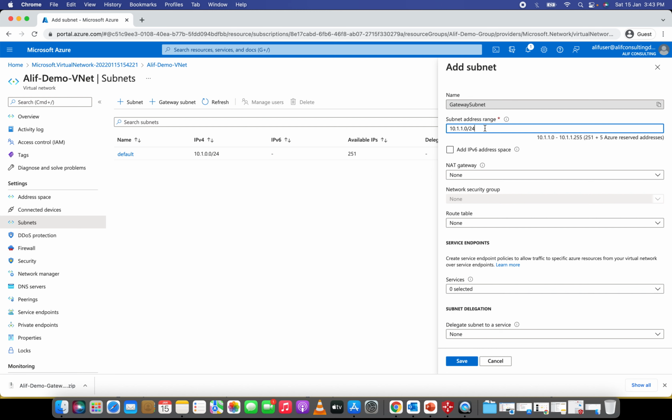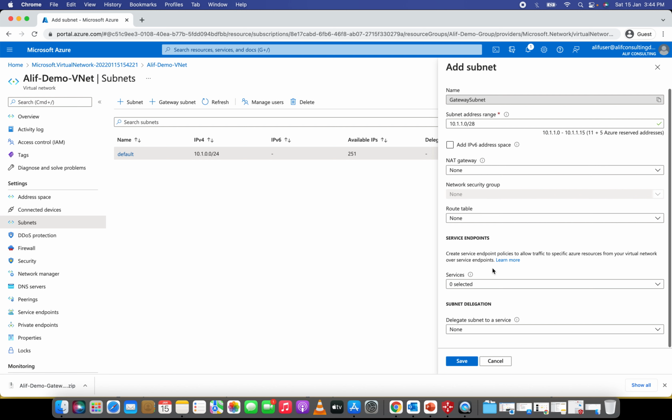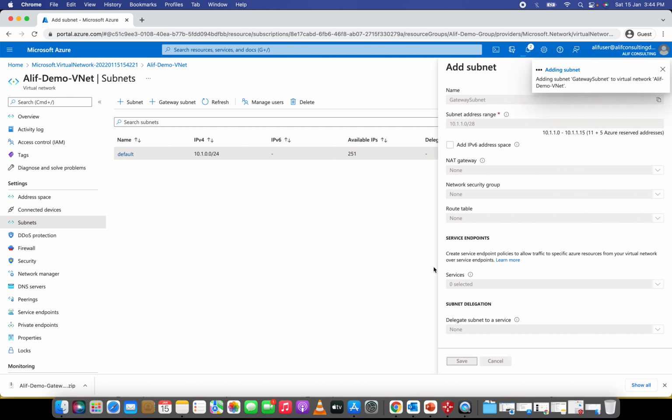So accordingly you have to define the range. I'm using a /28 in my case, because I'm not even going to have one site to site VPN, that's just a demo. It's not even going to be working, since I don't have another site or on-premise site to show you in a demo, but I'll show you how you can go ahead and create the stuff. Okay, so I'm going to use a /28, and that's it.